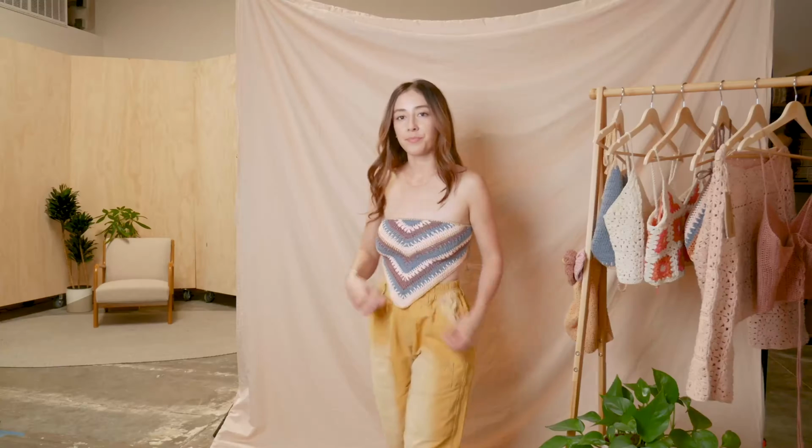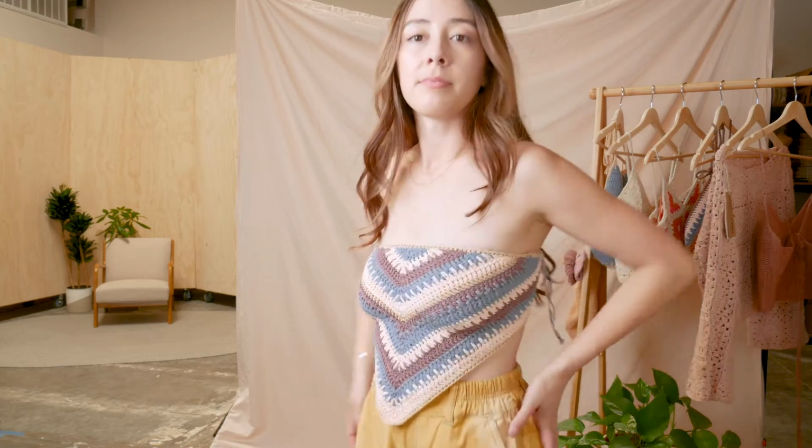Now I really love this look. In this outfit, I'm wearing the Pura Vida bandana top with these mustard cargo joggers. They have a baggy feel in the hips, but then they're fitted at the waist. Then I paired it with some all white skate high Vans.